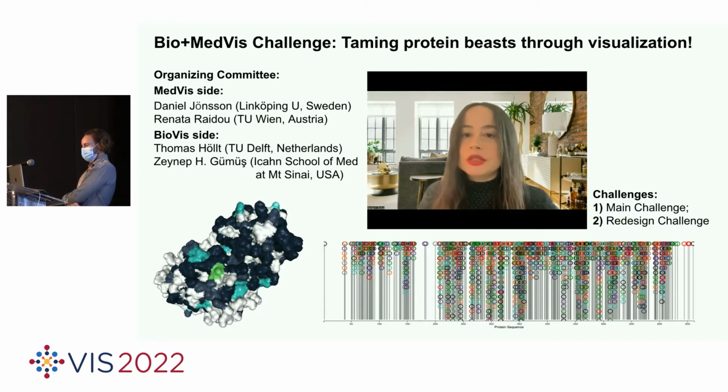The challenge title this year is to tame protein beasts through visualization. That is, we want to understand how we can visually best represent multiple chemical modifications on 3D protein structures and how they relate to inherited disease. Such an understanding has the potential to unlock cures for many diseases, including also complex disease. For this purpose, we have a main challenge and the redesign challenge.